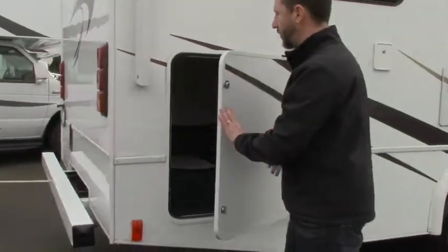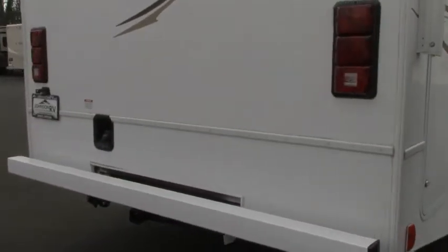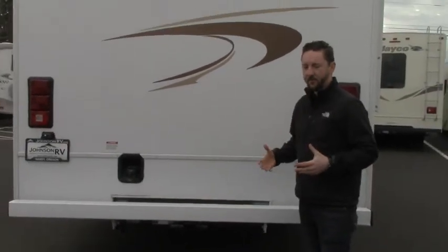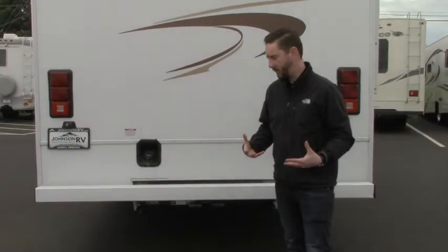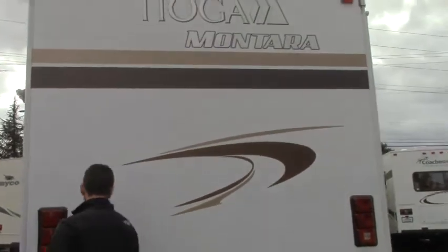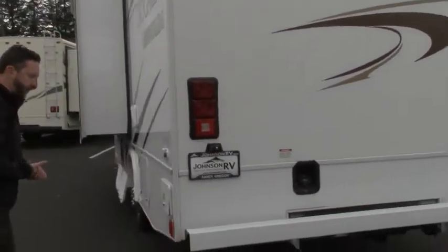So if you're doing a lot of those camping trips, you got stuff that you don't want to bring in the coach with you because maybe it's messy or dirty, this thing does a nice job of giving you a lot of possibilities as far as what you can take with you and keeping it outside of the coach. We've got a 5,000-pound hitch on the coach here. So if we're doing some light towing, this thing is ready to go.